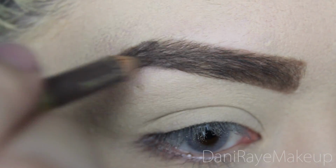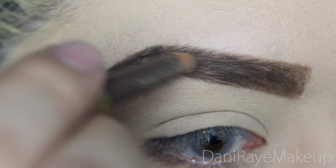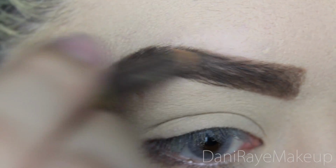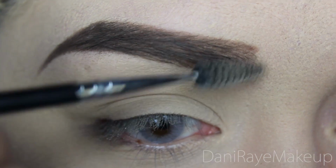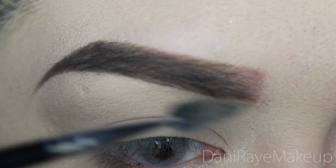Once I'm happy with my eyebrow shape, I'm just going to make a few extra hairline strokes towards the blonde pencil, and this is just going to make the two products look blended in better. Once I am happy with the final shape of my eyebrows, I like to take a spoolie and just comb it through my eyebrow hairs and make sure that there's not too much product in one area.